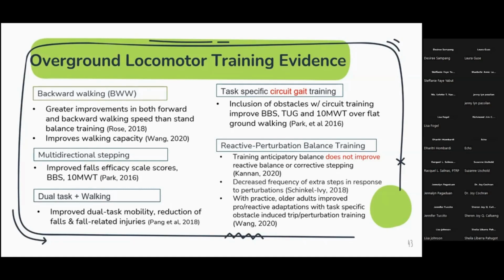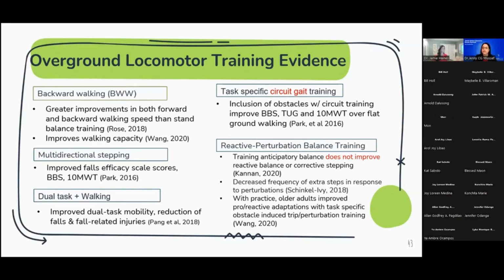Multi-directional stepping improves self-efficacy. Dual task with walking. And that was one thing I had to leave out this time is dual task, but improving doing two things at once, a cognitive task while I'm walking. Those things are all things that can improve self-efficacy, falls, and just overall confidence.